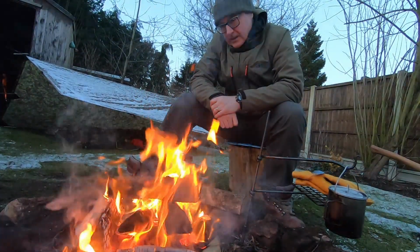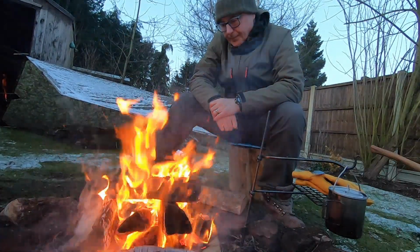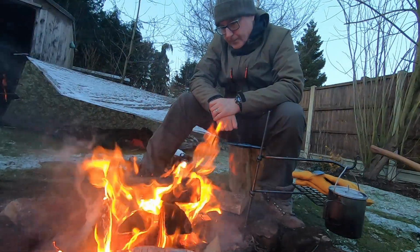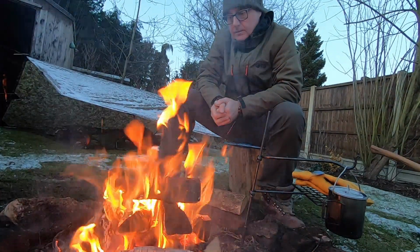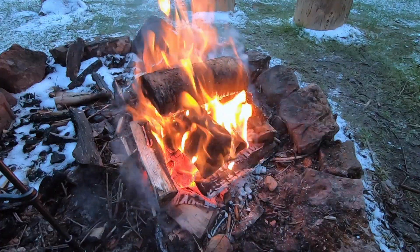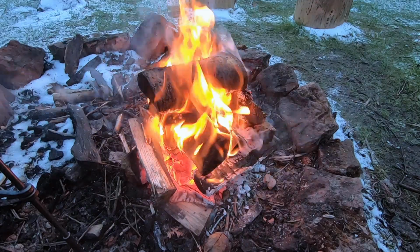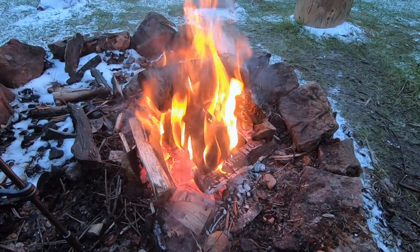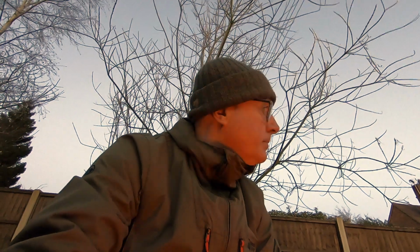There's some big logs on the fire now. It's definitely hot. It's dried out all my clothes anyway. That's really hot. It's 5:30. It's getting dark now, so it'll be dark very soon.